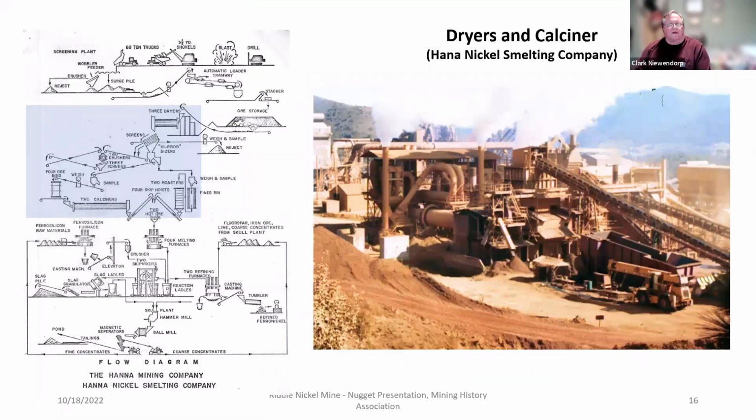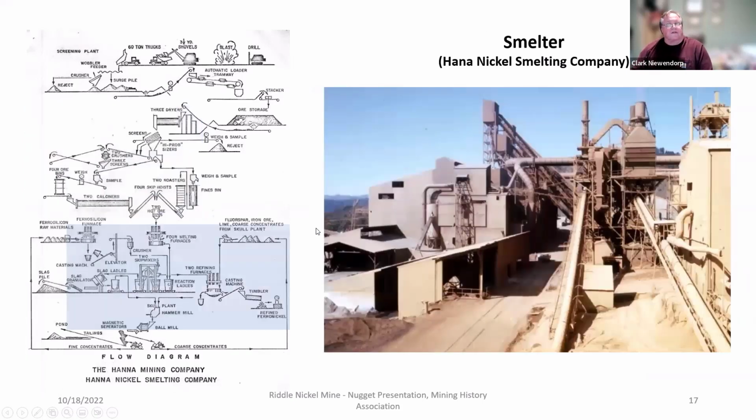So here's a picture of the dryers. This is during the Hanna Nickel Smelting Company era. The kiln or the dryers and calciners are in through here. These are the belts from, I believe, the silos, and then they took this and they went to the smelter.